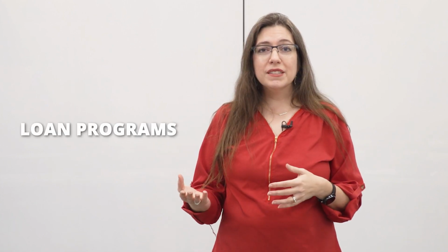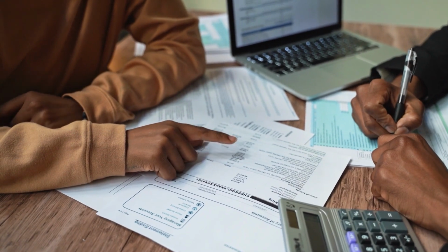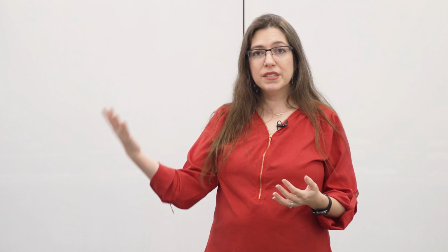Now, how much does it actually cost to get into a home? Well, that kind of depends on the loan program. There are various different types of loan programs. For example, with veterans programs, the VA program, you can actually get in for 100%. FHA usually is at 3.5% down, so that's going to be 3.5% as a down payment plus closing costs.